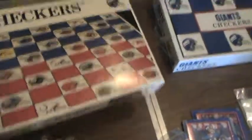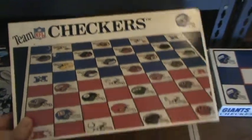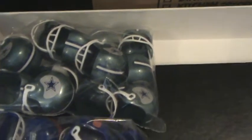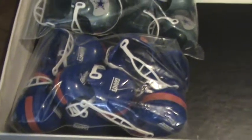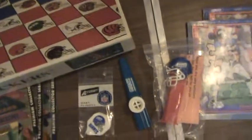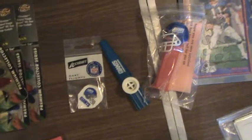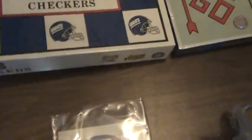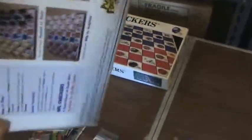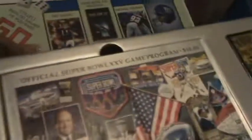And then checkers. This is an old box of an old checker game. But what's unique about this is instead of checkers, you can see on the box you play with helmets, and there's the helmet. So this game would be between the Giants and the Cowboys, big rival of the Giants. It's a bag of Giant helmets and Cowboy helmets, and there's the checkerboard. That's the checker game. And then we have another checker game. This one, the plastic is just starting to rip, but the plastic is 90% on this one. This box of checkers, and this game is in very good condition.